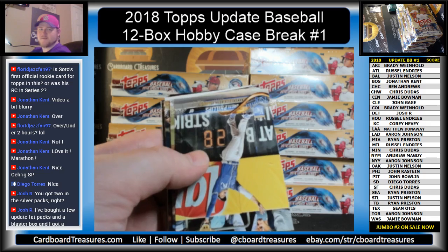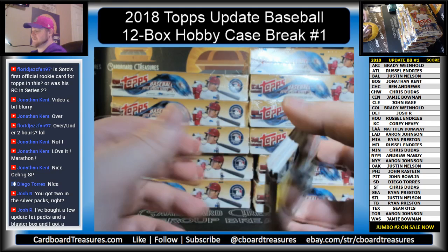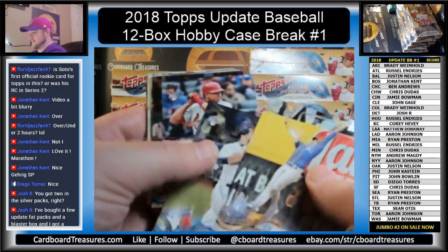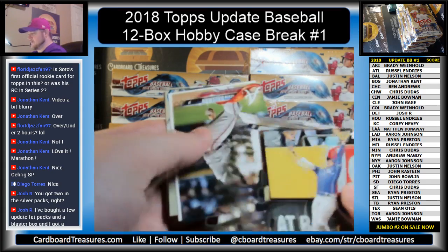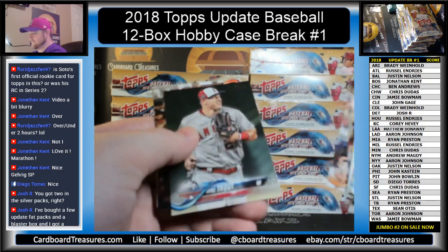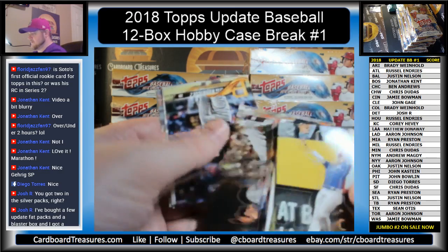Flawless Baseball comes out Friday. It's expensive. I mean, it costs an awful lot just to get a shot at random hit style. But that Babe Ruth bat knob is ridiculous. There's Mike Trout.